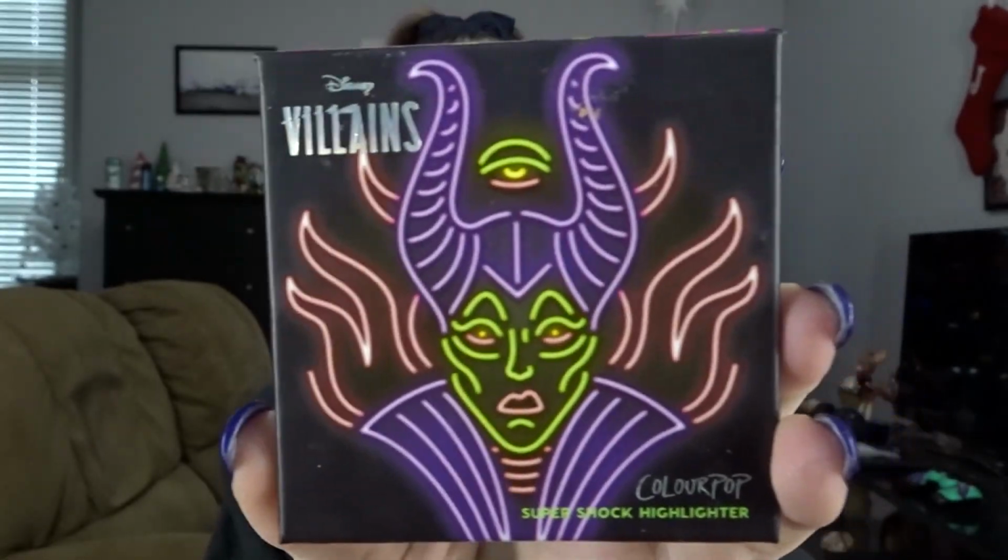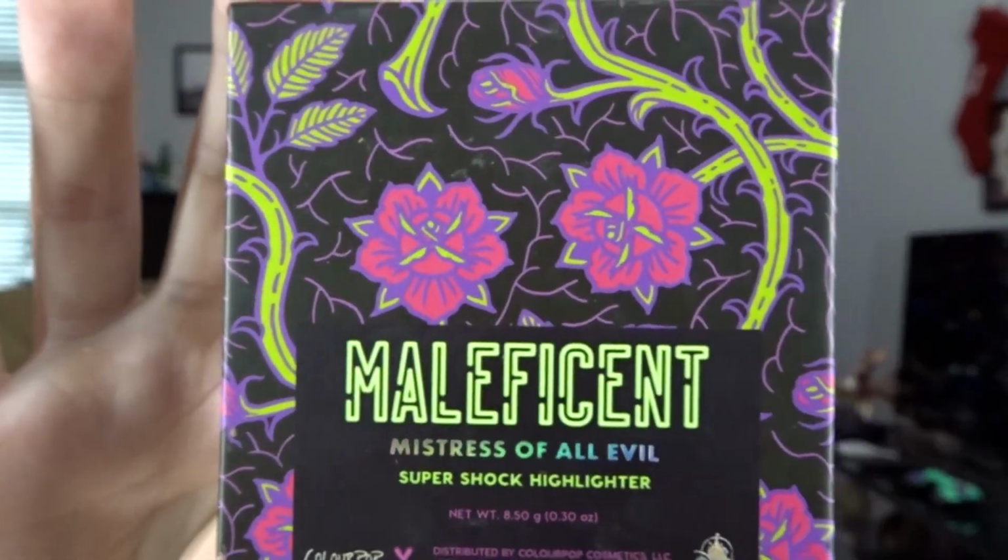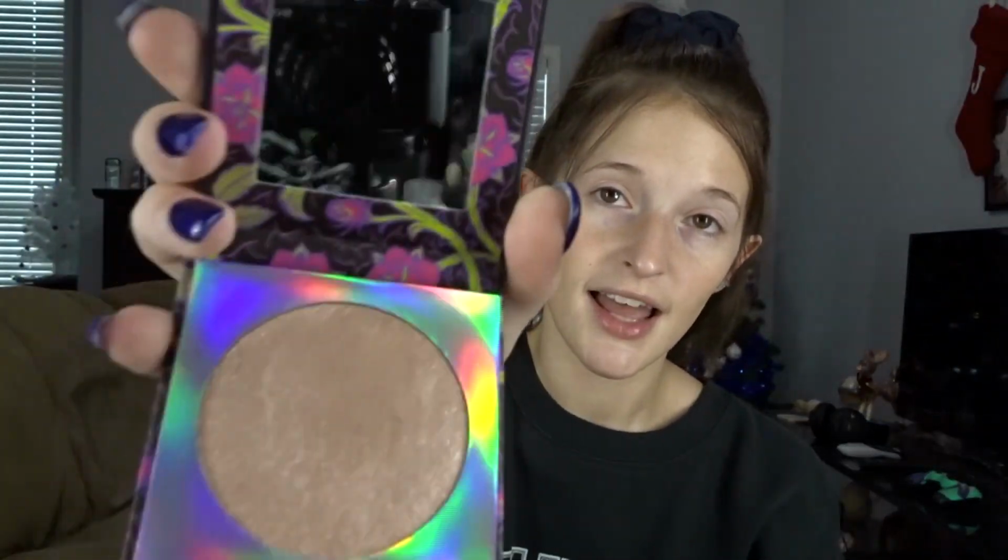So one, it's absolutely gorgeous. And it's called the Mistress of All Evil. And this is what the back is. And you open it up and this is what she looks like. Now I've swatched this plenty of times in other videos. And you guys know I absolutely love this holographic stuff. That's so cool. Anyway, like I said, I've swatched this about 100 times.